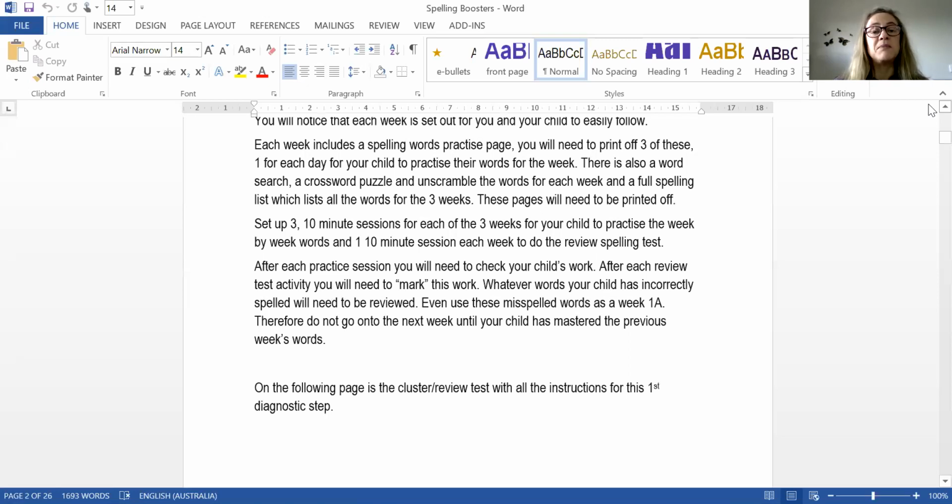Now, the extra 10-minute session, so there are 4 sessions during the week, is the last session of that week to do the review spelling test, as I said. After each practice session, you'll need to check your child's work. So do the smiley face or the glasses and the tick. And after each review activity test, you'll need to mark their work. Now, whatever words your child has got incorrectly spelled will need to be reviewed. You could even use these misspelled words as a week 1A, where they will go over the ones that they haven't done quite so well or haven't quite got correct till they've mastered them.